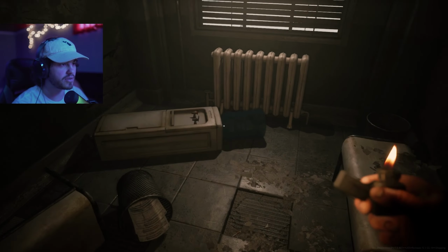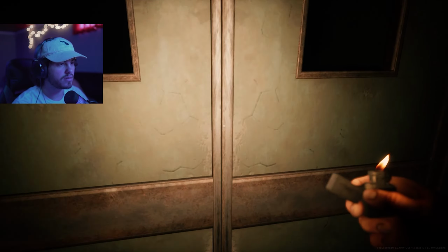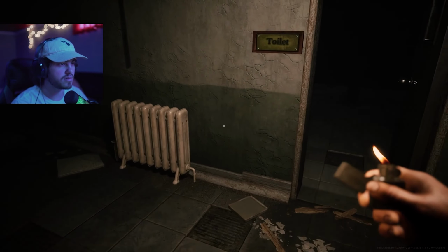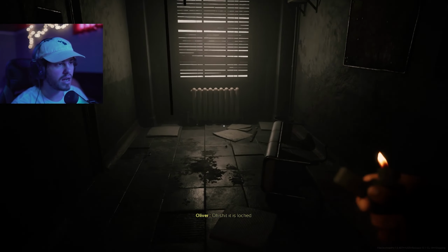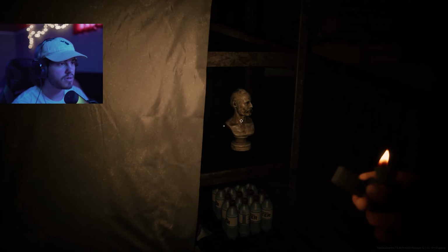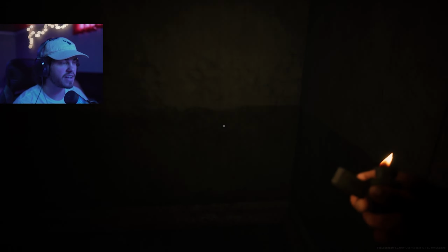What am I supposed to be doing though? Am I supposed to be like, I don't know. I guess we can, I don't know. What's this way? There's a door right here. Locked. Shit, it's locked. Open. Interact. Sculpture. It's a lot of insignificant things here.